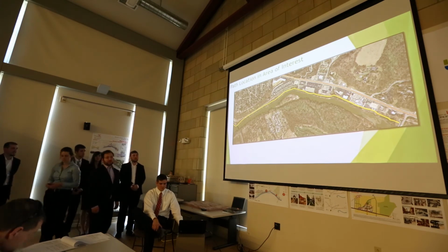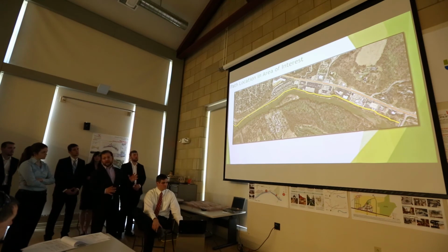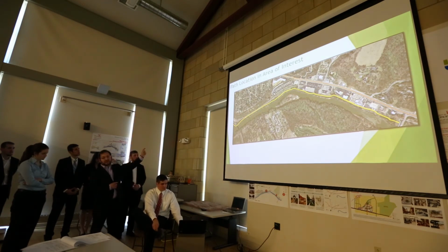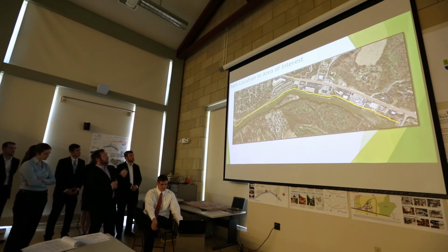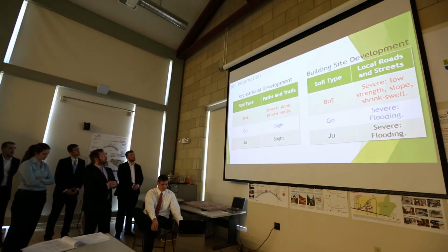One of our goals with the floodplain group was to lay out the actual location of the path in our area of interest, which is the easternmost section of Wasson Way. So what we have up here is a line that has the same width as the path, 17-foot thickness, that goes through the floodplain. And the big consideration here is the proximity to the Little Miami River.